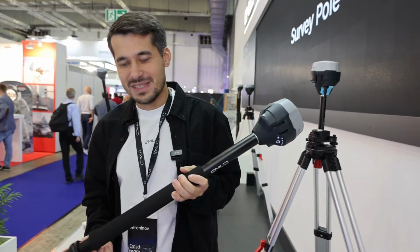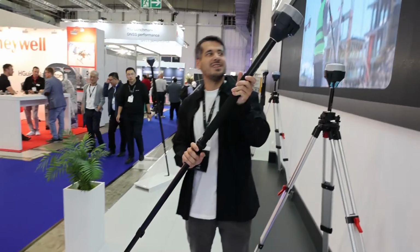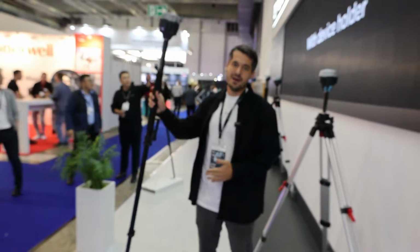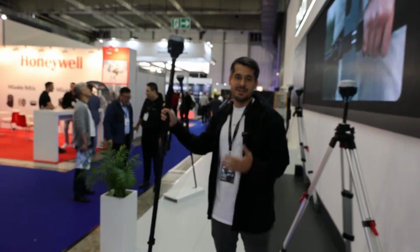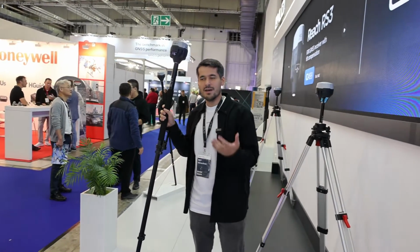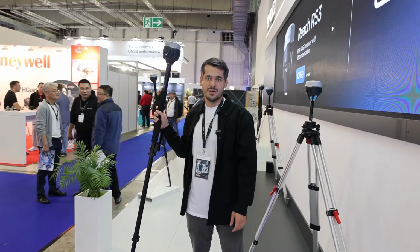And I know, Rami, you talked a lot on your channel about tilt compensation, but just a quick overview on what this allows you to do. With tilt compensation, you can make measurements without holding your rod plumb, and this speeds up the data collection and stakeout so much. And I think mainly the stakeouts are so much quicker now with tilt compensation.